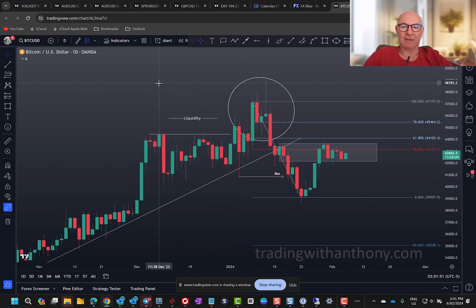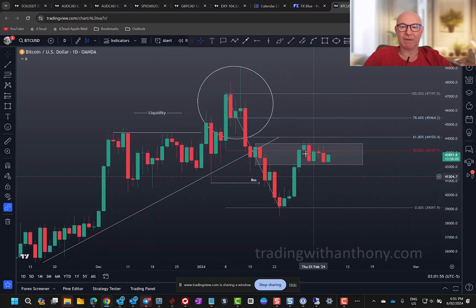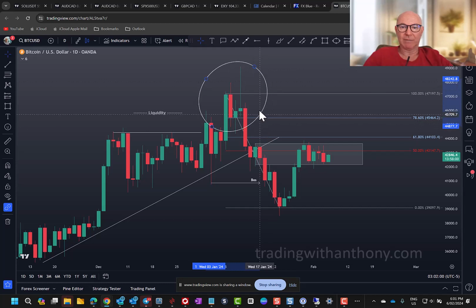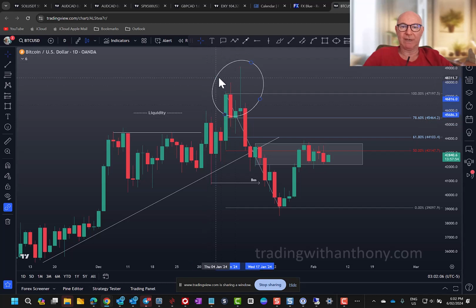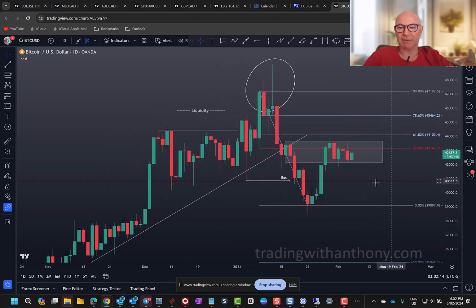Now, in saying that, this is highly manipulated and it could trade in any direction, but I think my bias is more leaning to the downside, if anything. And it could be wrong, but all you can do really is look at the chart, see what it's showing you, and we'll build an argument. So I'm just looking to build an argument short.